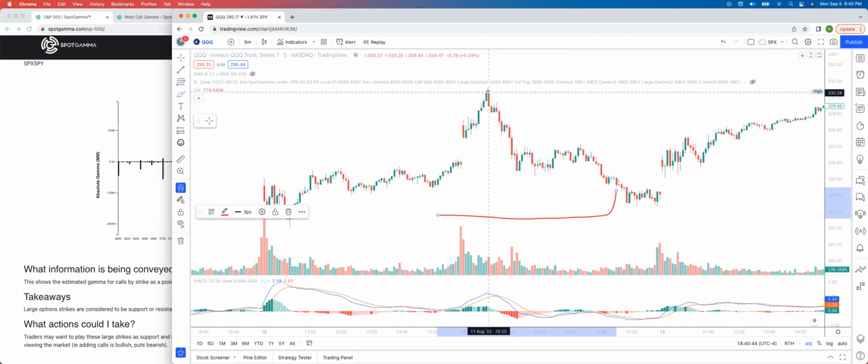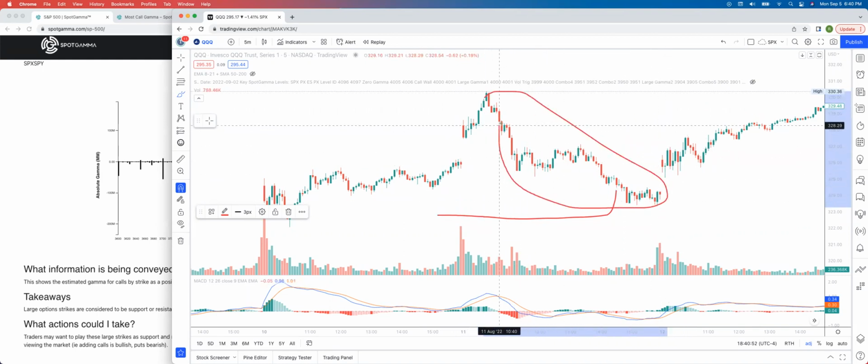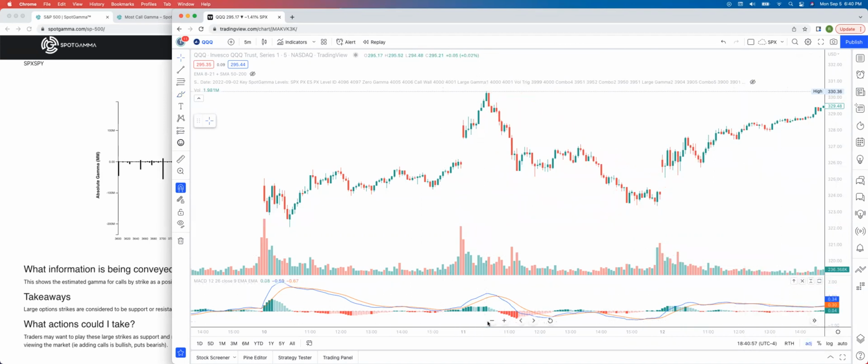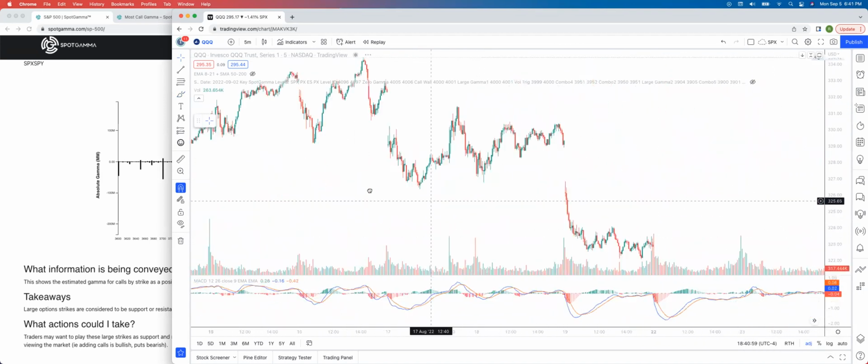Was it this day, from 320.30 to 323? It could be this day, I don't remember, right? When everything just looked so good. And what happened after? Boom, the market just fell, right? And we caught that day as well, right? So sometimes these things you guys can pick up, and it works great.